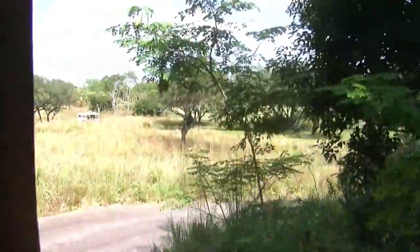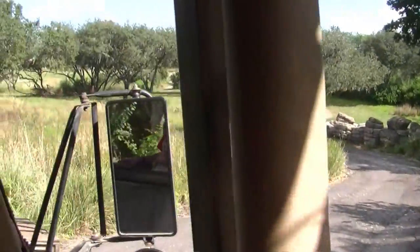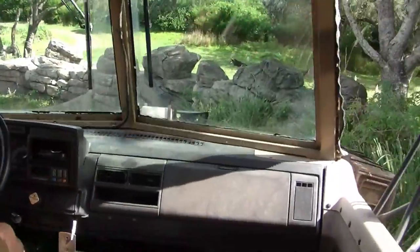Check out this view. We're now inside the savannah, part of the Serengeti grassland system. It stretches hundreds of miles across eastern Africa. It's a super highway for millions of migratory animals and home for some of our favorites like lions and elephants.